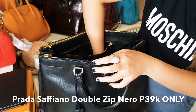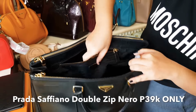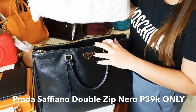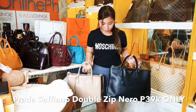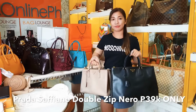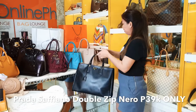So, wala na rin siyang cards. So, usually, made in Italy. So, this one, para makita nyo, i-compare ulit natin. So, ito. Para makita nyo yung size difference. Diba, ang cute nila tingnan.